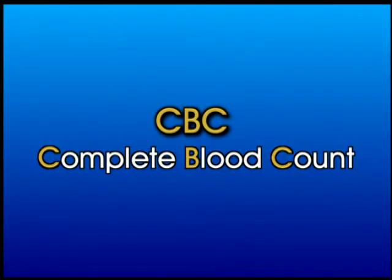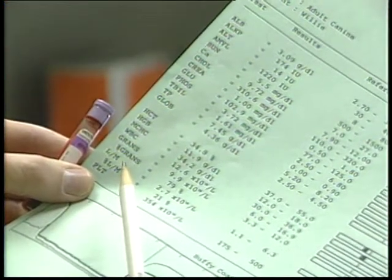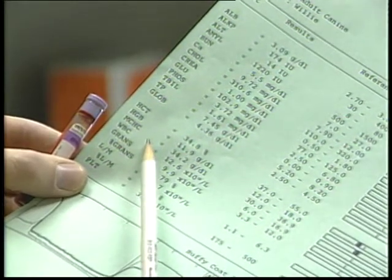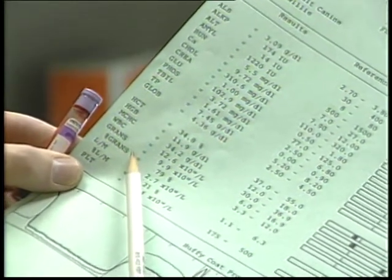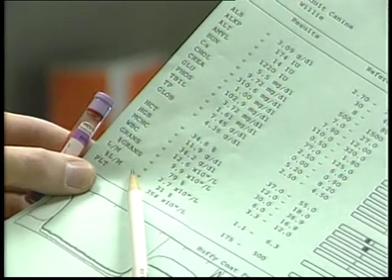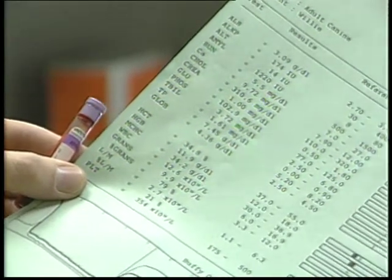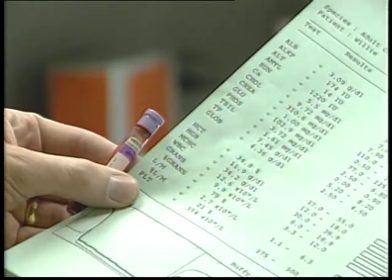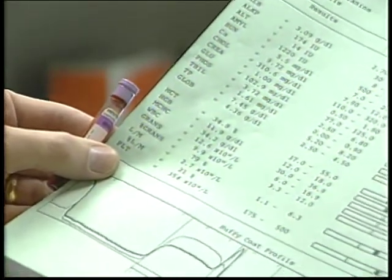Next, we will focus on the basic tests that are performed with the various blood samples. The most commonly run test performed on whole blood in the lavender top tube is the CBC. The CBC, or complete blood count, measures the number of red blood cells, white blood cells, and platelets in the sample. Such information helps the veterinarian assess such things as anemia, or reduced numbers of red blood cells, dehydration, infections, and many more disease conditions.